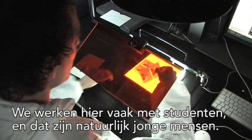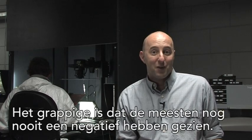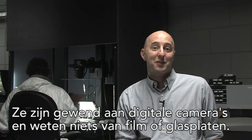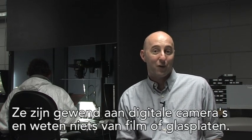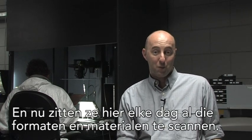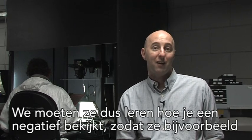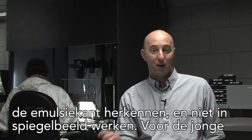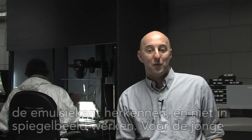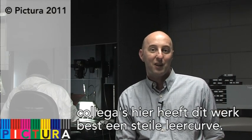We work mainly with students, so they're very young people, and the fun part is that most of them haven't seen a negative in their lives. They're used to digital cameras, but they haven't seen a film-based negative or a glass plate negative, and now they're scanning all those formats and materials. So we have to teach them how to look at a negative, to see the emulsion side or the other side, and to see if it's not a mirror image or whatever. So it's a steep learning curve for the young people that we have as colleagues here.